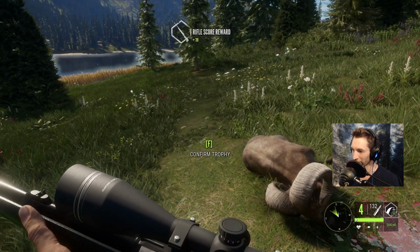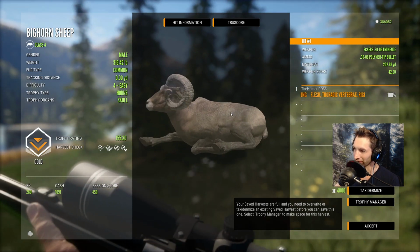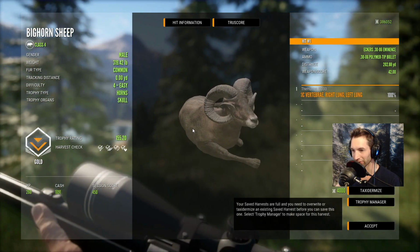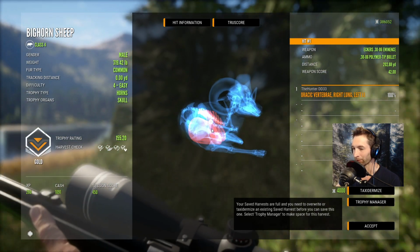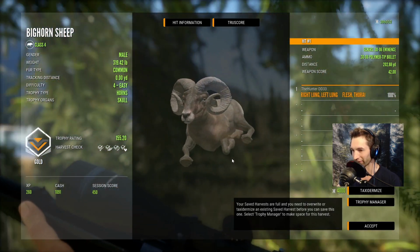Should be like a 155 or so, which is a massive ram. A 155 score, and we got a left lung vertebrae at 202 yards. But that's a beautiful looking ram. Awesome curl on him, and he weighed 319 pounds. Take a look at that shot there. A little bit high, actually. I always forget the vitals are a little bit lower on these rams. We'll have to remember that next time, though. But nonetheless, that's a beautiful looking ram right there.